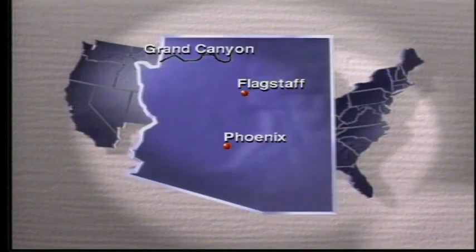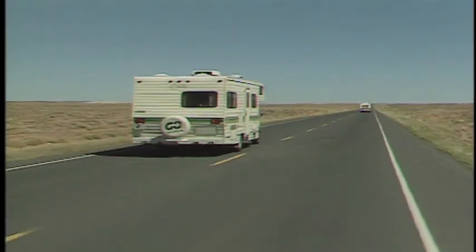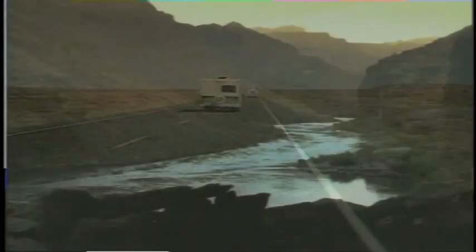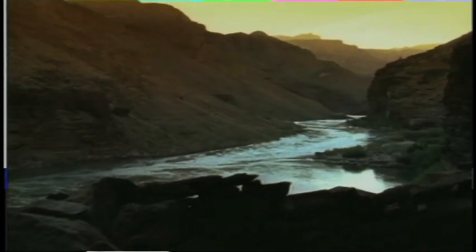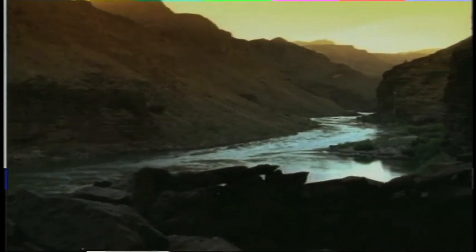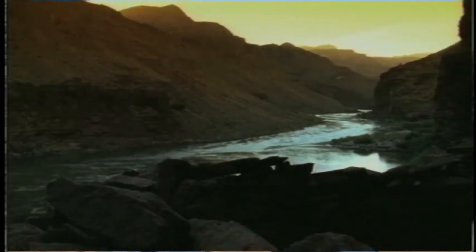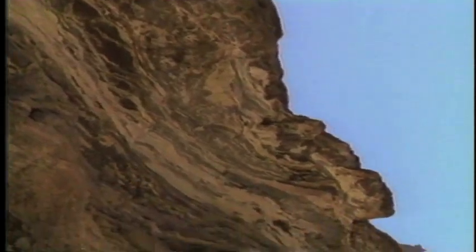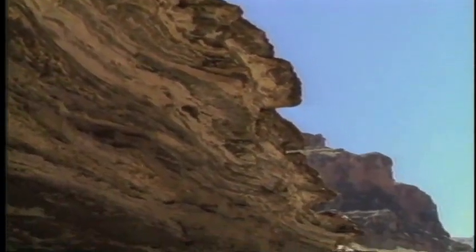Arizona has long been a favorite destination for travelers, especially those of us who get around in an RV. And one of the most popular tourist destinations in the world is Arizona State's Grand Canyon. Over 2 billion years in the making, you can actually see the passage of time by looking at the layers of rock that make up the canyon's walls. Here are some incredible facts.